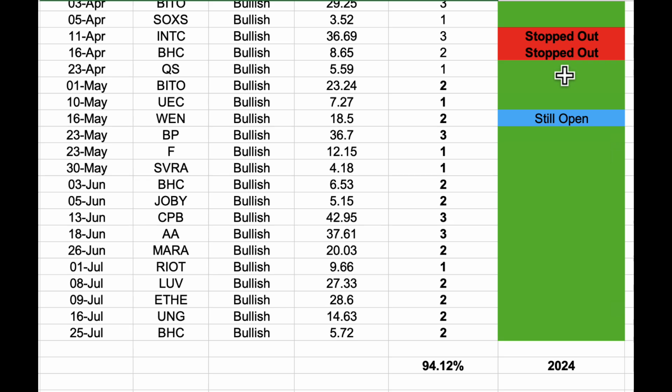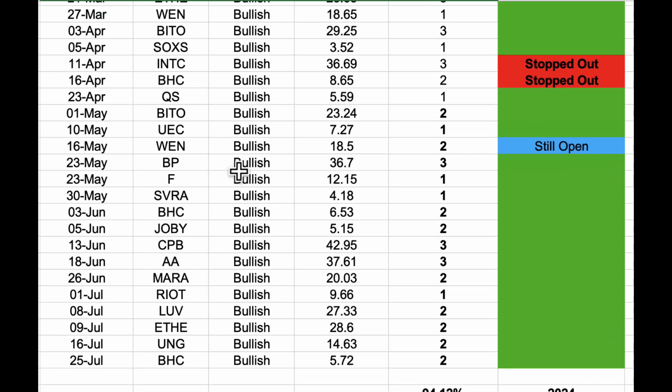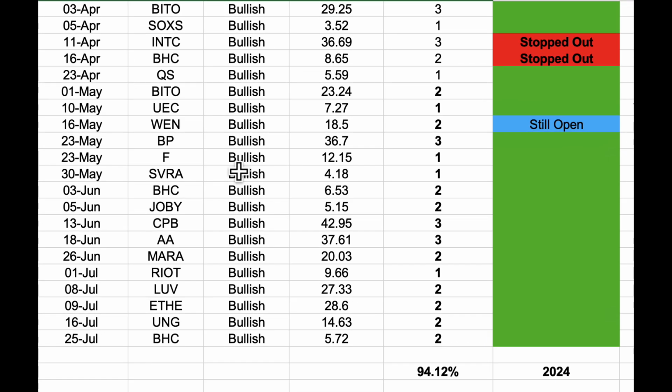That does not mean a return on investment, by the way. Just understand, this is the percentage of the stocks that went out to our members that wound up making money, right? The most recent one is BHC. I'm kind of giving that away, but the trade is already done, so I'm not giving any secrets away.